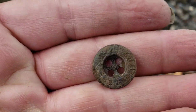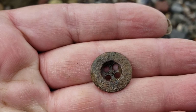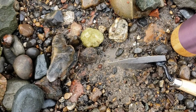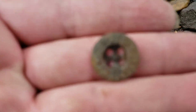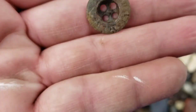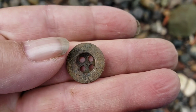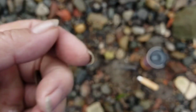Okay, this is a Victorian fly button with a maker's mark. Been scratching around as the tide goes out in this area, and it popped up. Let's see if I can get a focus on it. So we'll have to look at that under a scope and see what it says.